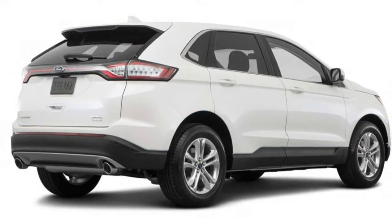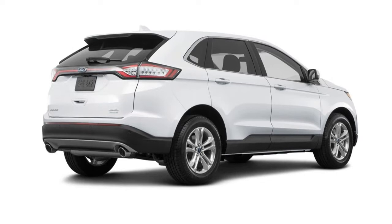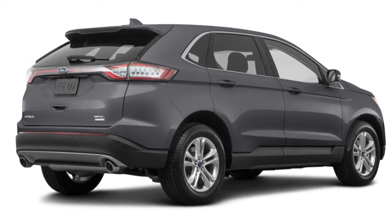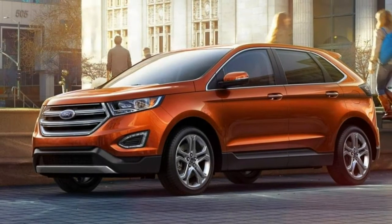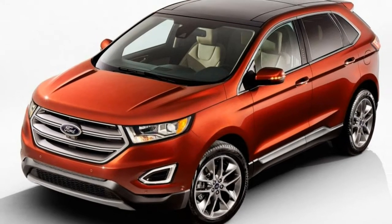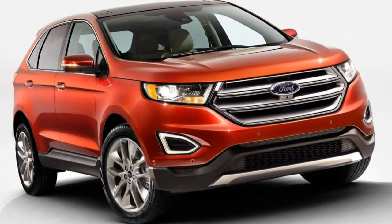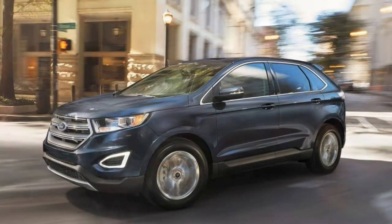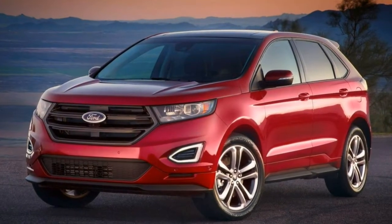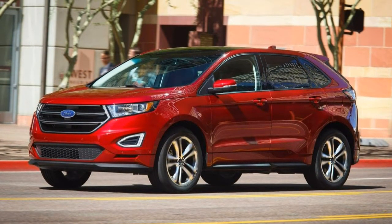The Titanium gets the above equipment as standard plus 19-inch wheels, a hands-free liftgate, an LED tail light bar, noise-reducing front windows, upgraded interior trim, ambient interior lighting, front sport seats, an 8-way power-adjustable front passenger seat with power lumbar adjustment, driver seat memory settings and a 12-speaker Sony audio system with HD radio. To the Titanium's equipment roster, the Sport adds the turbocharged 2.7-liter V6 engine, 20-inch wheels, a sports-tuned suspension, unique front and rear styling, variable ratio steering, a power-adjustable steering wheel, sport-themed interior trim and perforated leather and simulated suede upholstery.